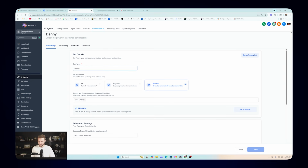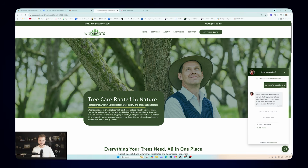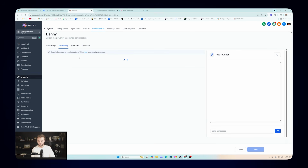But anyway, you can name the bot. You can select different channels that it can work through. It can send text messages. It can do Instagram, Facebook DMs, WhatsApp messages, all those. But let's just say we're doing it live chat, which is this chat widget on our site. Then you can put the name of the business in, a couple settings here of how fast you want it to reply, how many times it can reply before it'll shut off. And you can go under bot training, and under this training section, you can select from your knowledge bases.